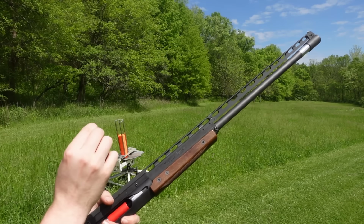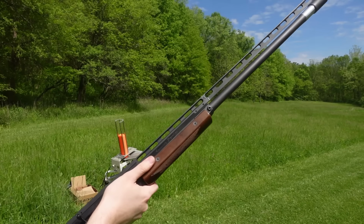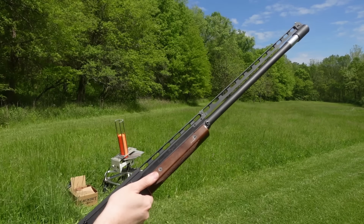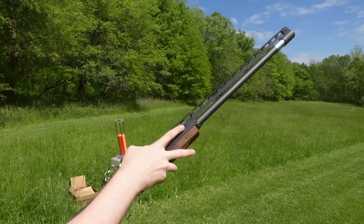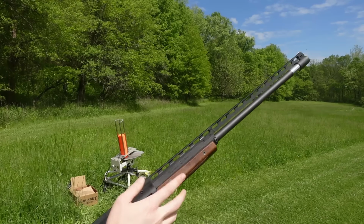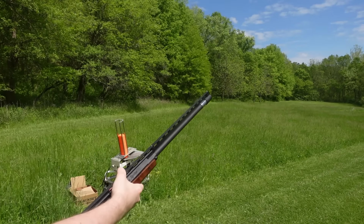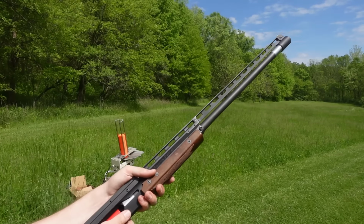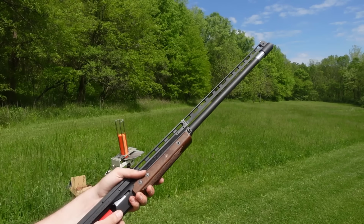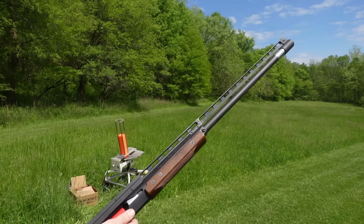There's just that barely perceptible delay before the gun fires after you pull the trigger. Because of this, follow through on your swing becomes incredibly important. Some people can get away with poor follow through, poor swing with their shotgun because they just sort of time where the bird is going to be, point the gun there, and then just fire it. And then the bird runs into their pattern. That's not really an option with this gun unless you're good at factoring in that little bit of delay, that little bit of time it takes for the gun to fire.